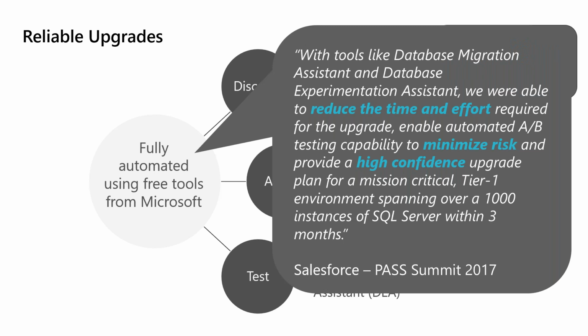Salesforce, for example, is just one customer that has used this process and this tool ecosystem to move around 1,000 instances of SQL Server in just 3 months. And with each instance that they moved and ran through this process, they were able to automate all these tools into a single work stream, and it got very fast for them to achieve this.